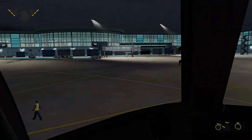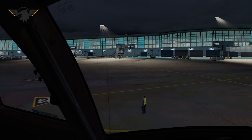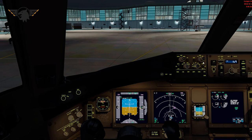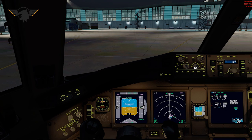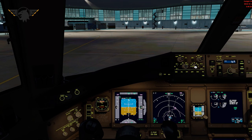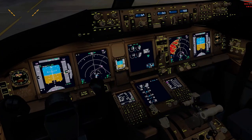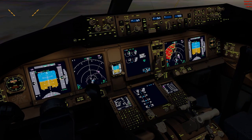I don't know why my frame rates have just died. I really want to say it's the way I program the FMC with the range rings, because I swear I've seen it before where it does that. But whatever, it's probably not. I don't know. Look at that terrain just out to the northeast.